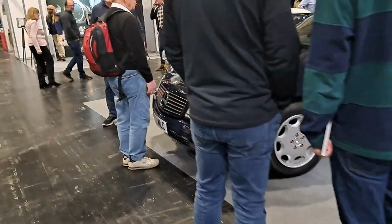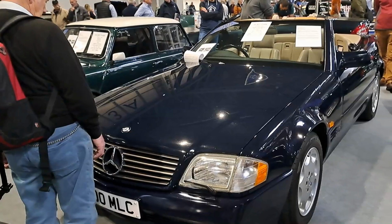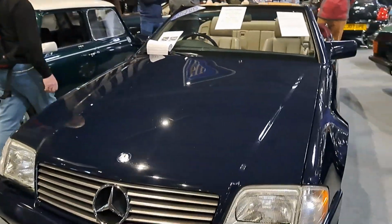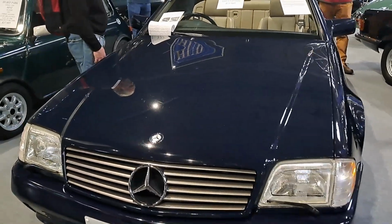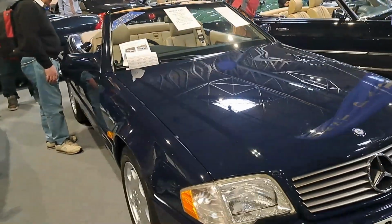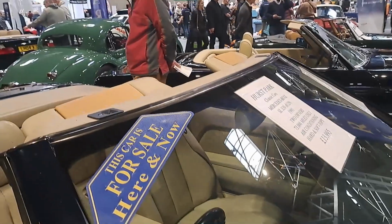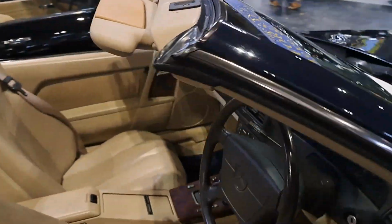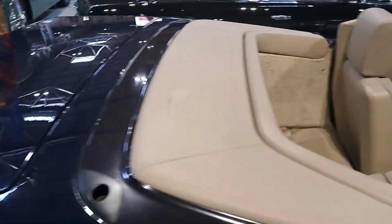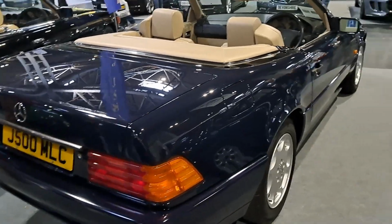Can I afford this SL here? 14,000, no. 95. This is a facelift one. Ignore the number plate, that's probably a personal one. This is the SL320. And it's got a beige leather interior as well. Excellent. Ooh, and wood, yes. Better. Much better. See that, it doesn't have the later rear lamps on it. Maybe they came a bit after that.